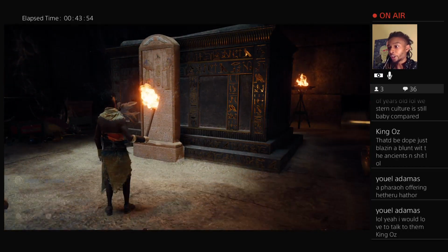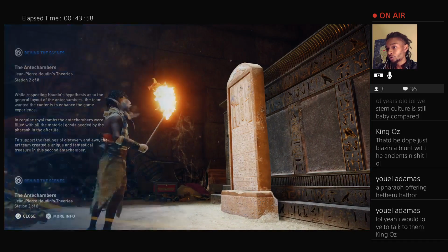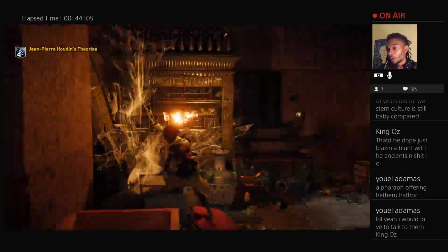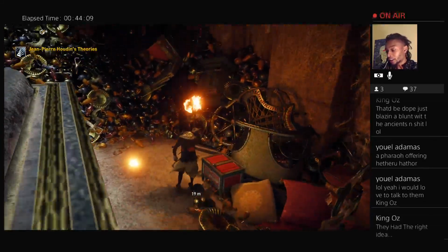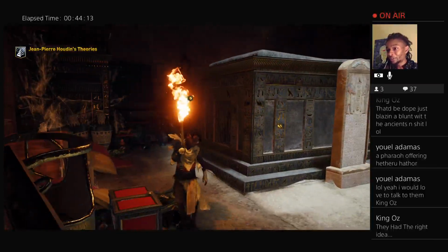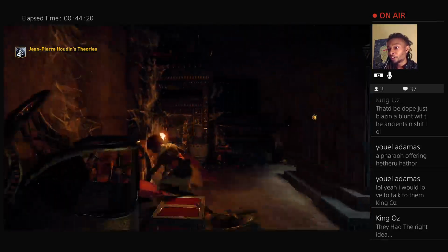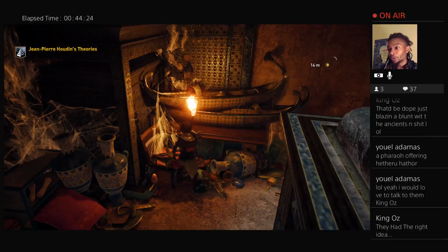So this is the theory that this is where the tomb will be. And even if it is in here, yeah, they had the right idea. Yeah, I was going to say that. Even if it still is in here, that doesn't mean it still wasn't used to transport his spirit and things like that. But his body could be in here.